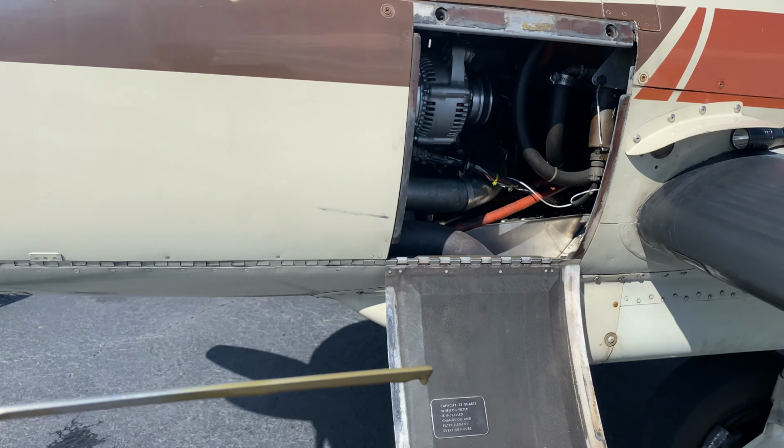So when starting the engine, one of the concerns is for a cold-soaked airplane, one that has been on the ramp for 3 or more days, and the temperatures have been at or around freezing. You tend to have to do a little extra pre-flight to make sure that all the systems are working properly.